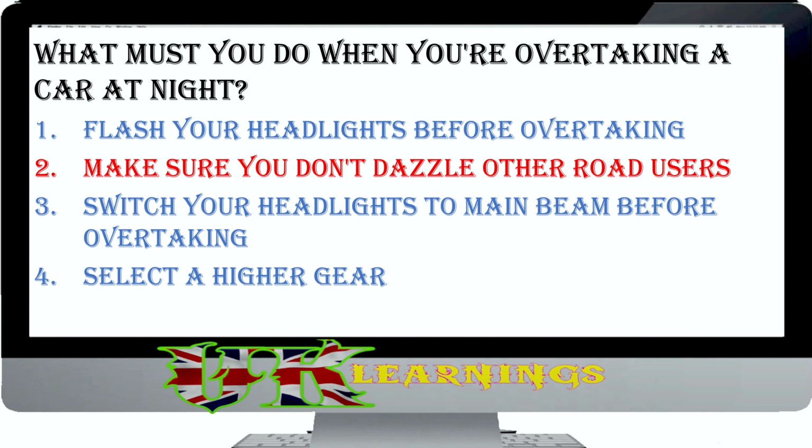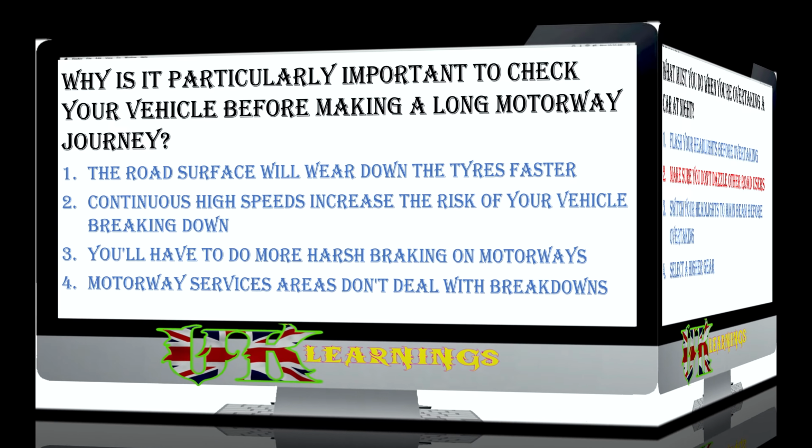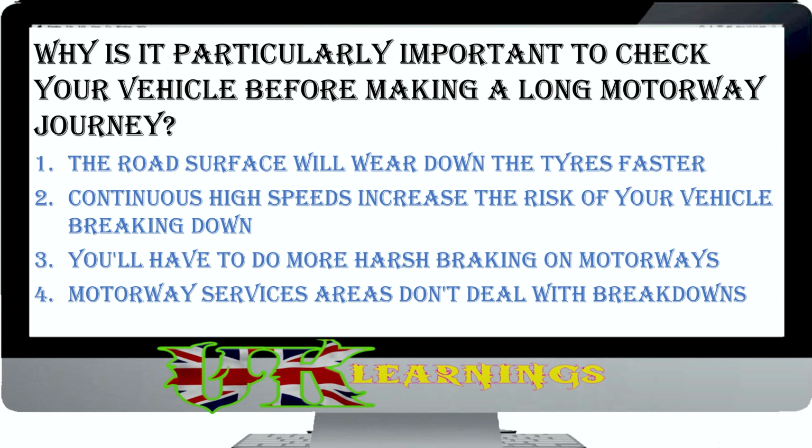To prevent your headlights from dazzling the driver of the car in front, wait until you've passed them before switching to main beam. Why is it particularly important to check your vehicle before making a long motorway journey?